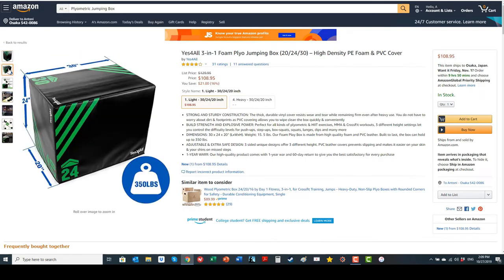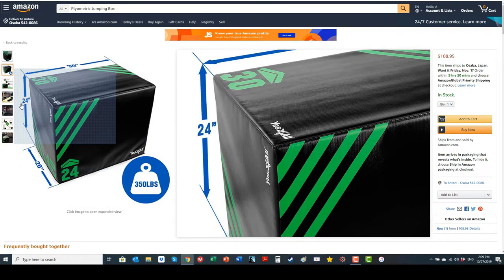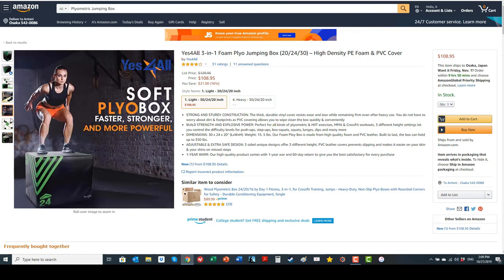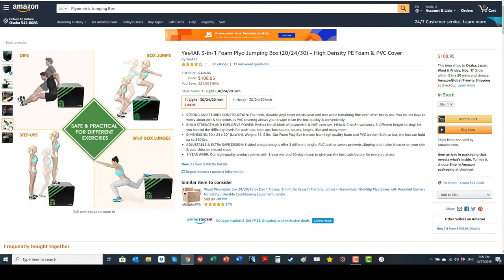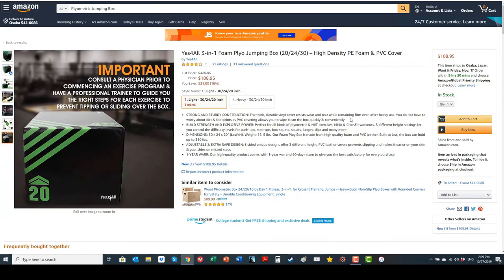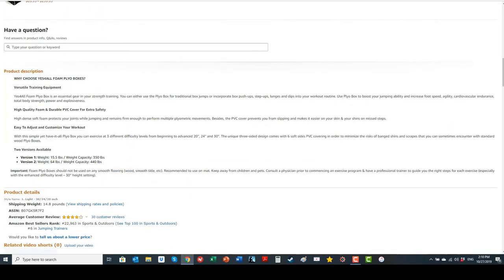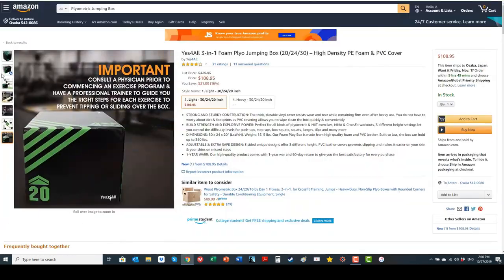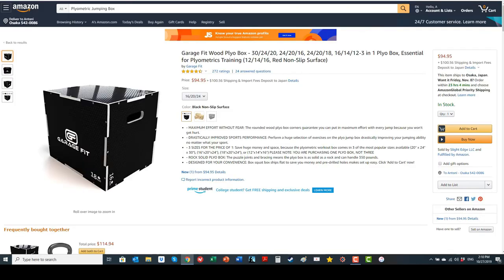This is better. 350. See, there's a weight. What weight can use it? Shows the features a bit better. Some of the images are a little bit not clear because there's too much going on. Good. You can see what it's used for. Good description. This is weak. I'll give that a 6.5 out of 10 for listing quality.